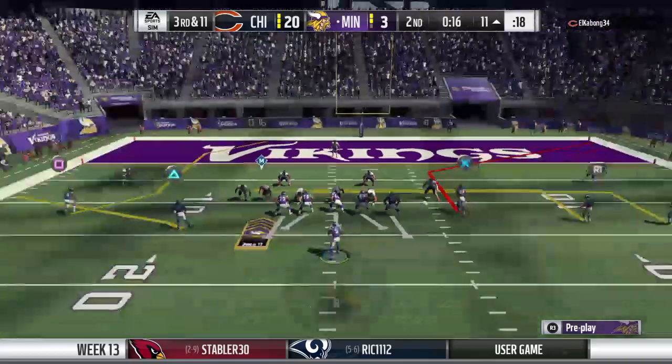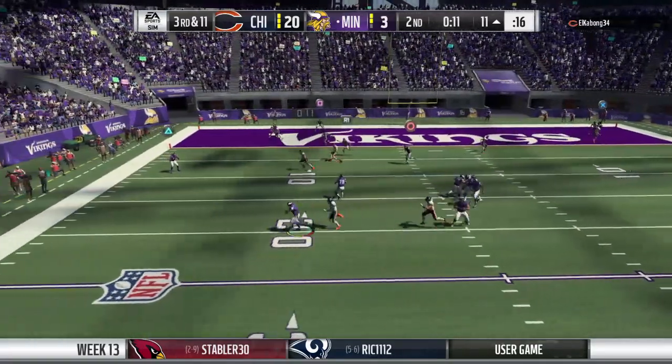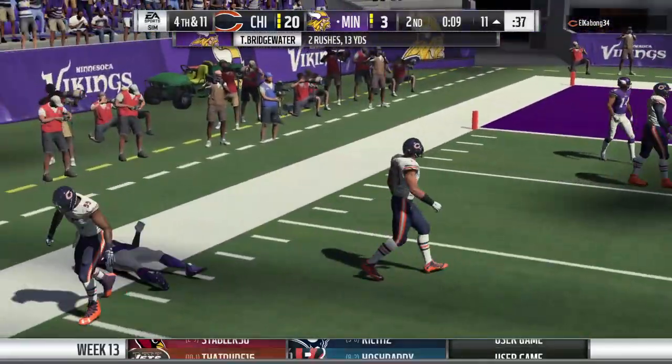Definitely be a disappointment to come out of this starting position with just 3 points. They need to try to dial something up now, 3rd and 10. Now he's flushed out left. And he is going to go down back at the 11-yard line.